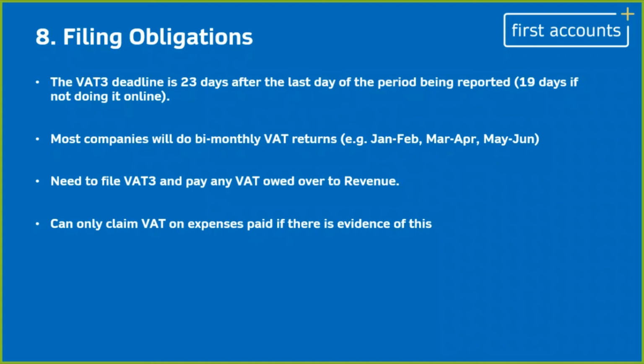Most companies do bi-monthly VAT returns, so that's every January-February, March-April, May-June, July-August, etc. You need to file a VAT return and pay any VAT that's owed over to the revenue within that 23 days. And you can only claim VAT on expenses paid if there is evidence that you've done this. So you need an invoice that shows that you paid VAT on a particular product or service.